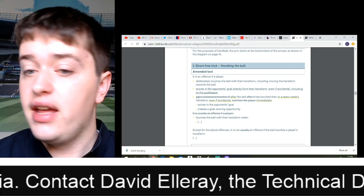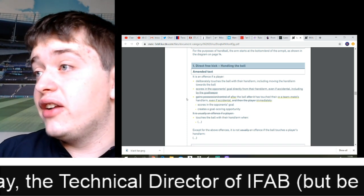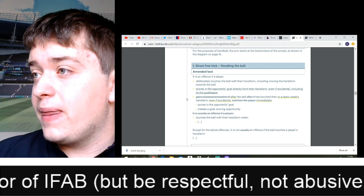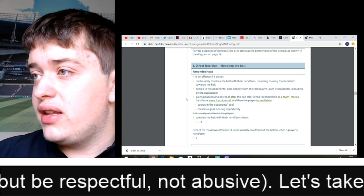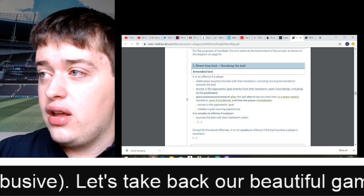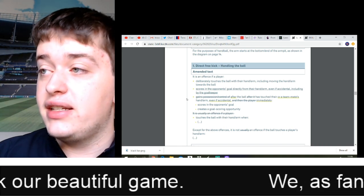It's deeply concerning. They go on to say, so this is a bit that I'm struggling to understand. As far as I can gather, the bits that are crossed out are the bits they've taken out of the rule, and the bits that are underlined in yellow are the bits that they have brought into it. But it is still a bit confusing.